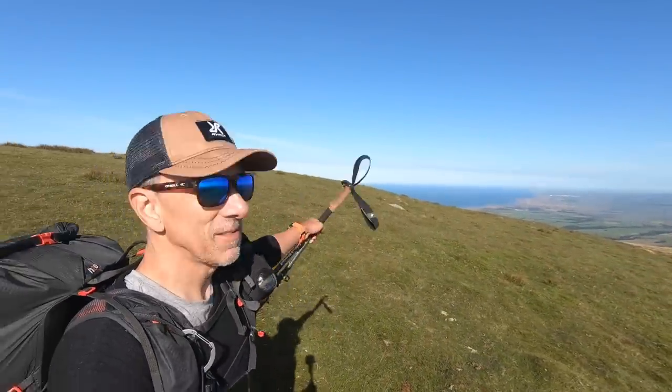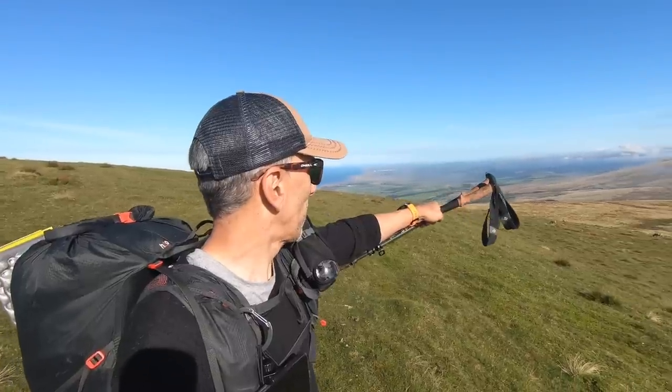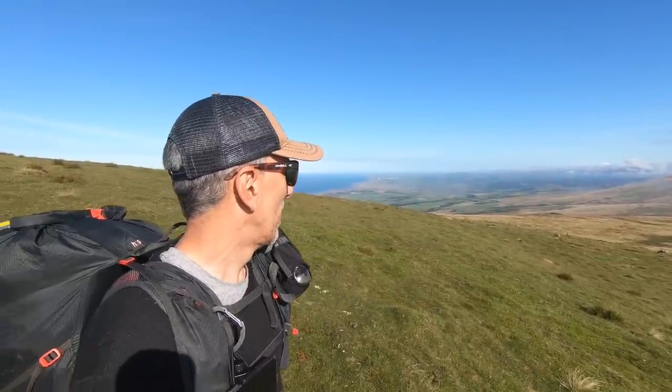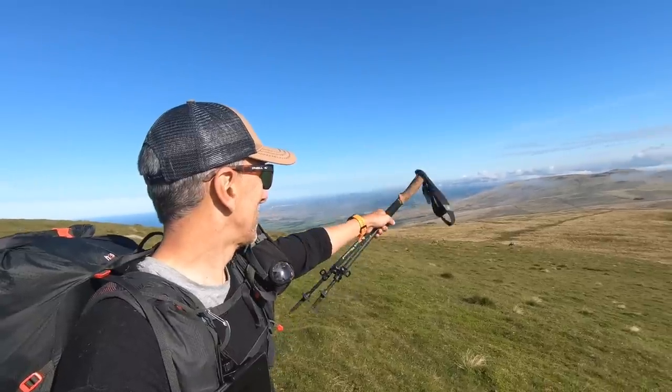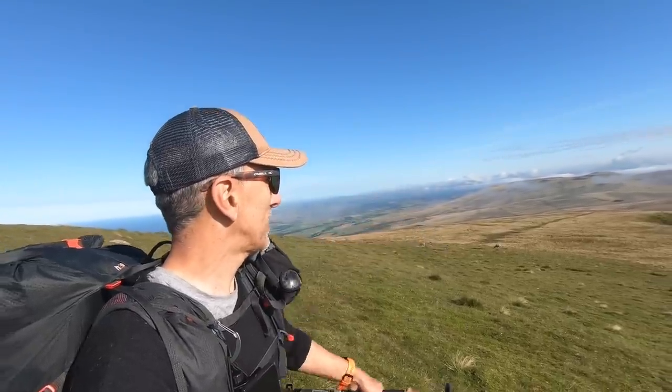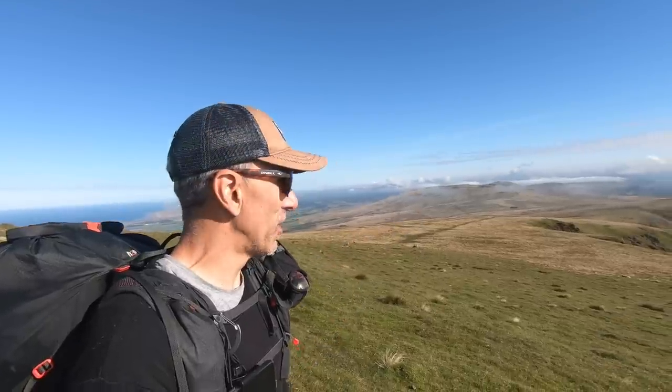But again, amazing views, there's Sellafield up there. Look at the clouds just sat on top of the mountains there. Not sure what they are. Skiddaw's there, I think. But brilliant that. If anyone's up there, they're going to have a really nice inversion.